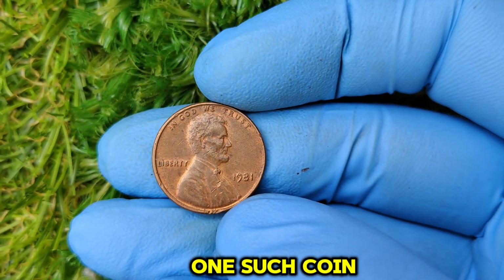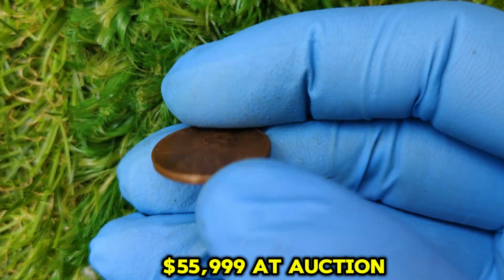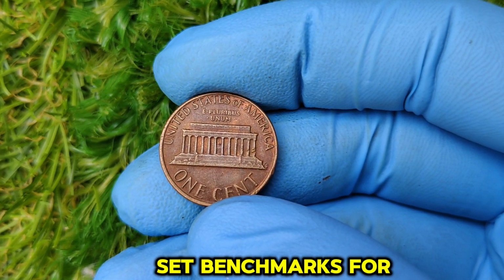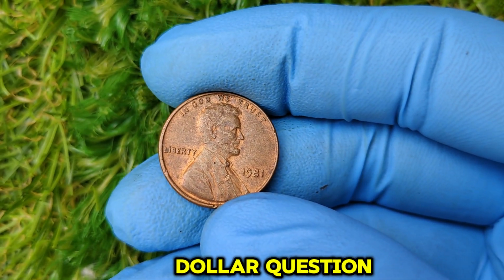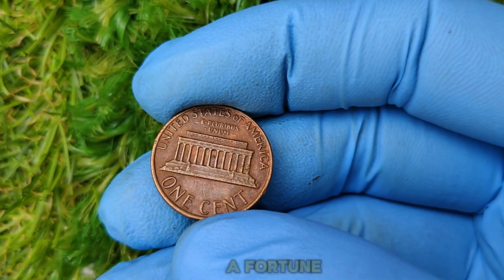Auction records: one such coin recently sold for $55,999 at auction due to its immaculate state and rarity. These kinds of sales set benchmarks for future valuations. How to identify a high-value 1981 penny now? The million-dollar question. How can you identify if your 1981 penny is worth a fortune?